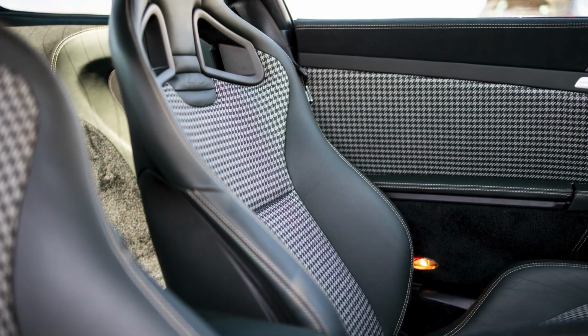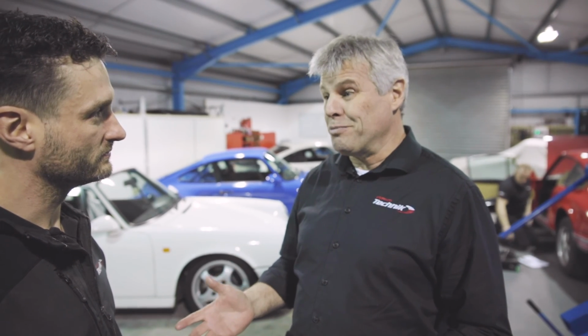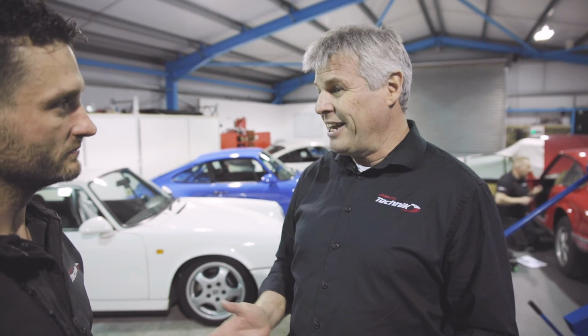And this is where CSR was conceived and built? Yeah, this is where we now build the CSR models. So all the full builds, like the snakebite car, were built in here. And a lot of these are bespoke individual builds that people want kept private as well, due to the specification and nature of the car.